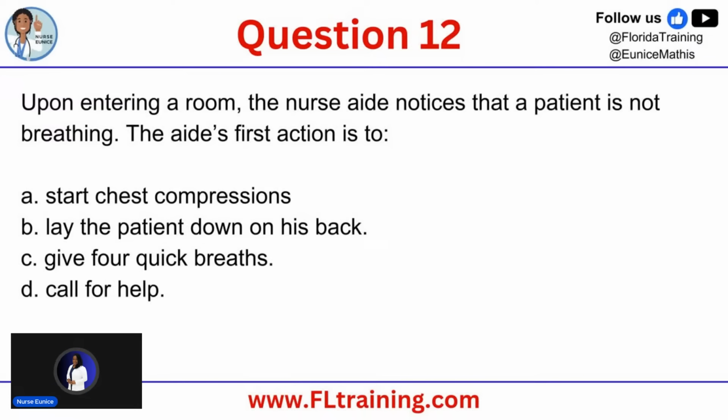Question 12. Upon entering a room, the nurse aide notices that a patient is not breathing. The nurse aide's first action is to A, start chest compressions, B, lay the patient down on his back, C, give 4 quick breaths, or D, call for help.